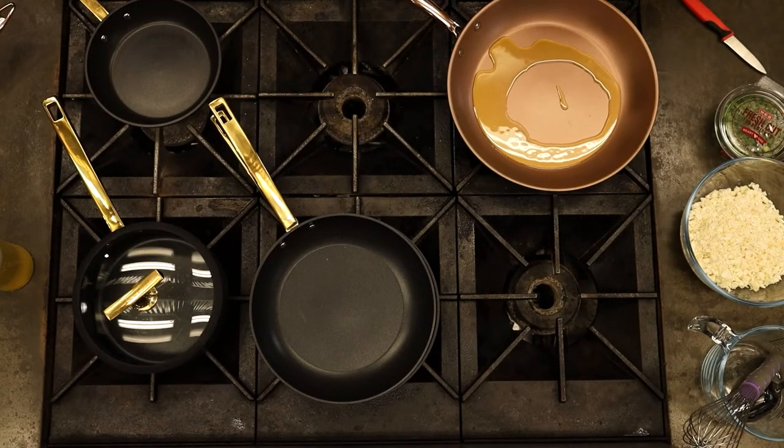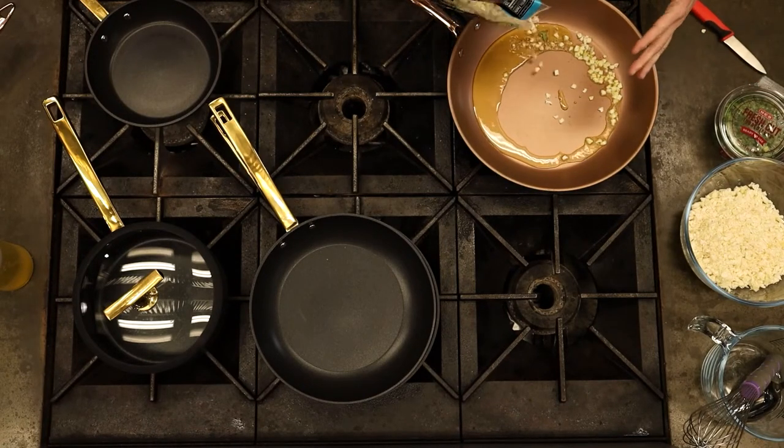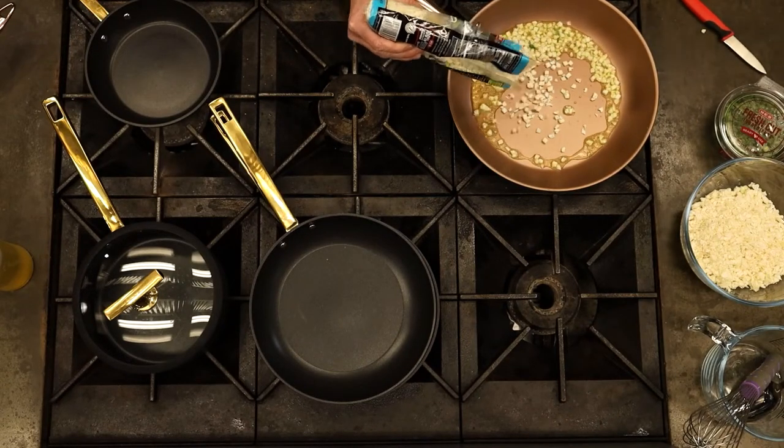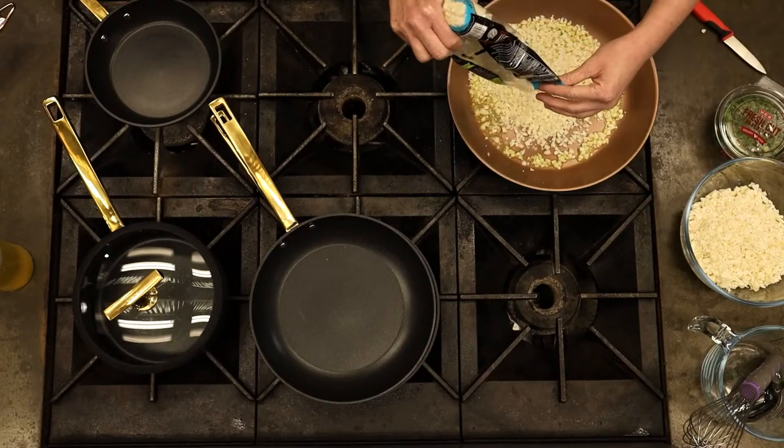Chef, what kind of oil are you using today? I'm using olive oil. I use olive oil for everything. You could totally use sesame oil if you wanted. I would use sesame oil for dressing, but you can use canola oil if you like, or grapeseed, or avocado, but I'm an olive oil person. I am too. It's just good.